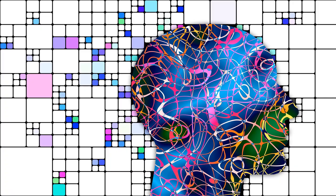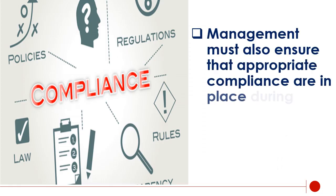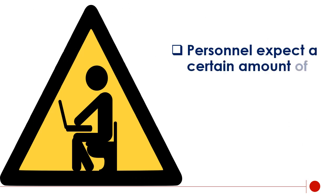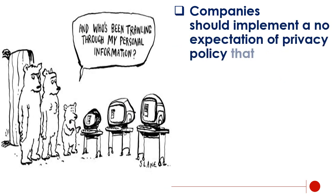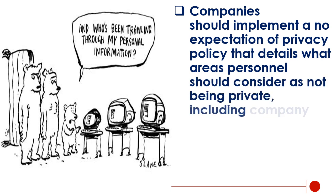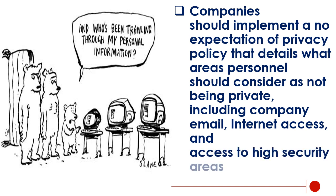Compliance policy requirements. Management must also ensure that appropriate compliance measures are in place during employment. Privacy policy requirements. Personnel expect a certain amount of privacy even in their workplace. Companies should implement a no expectation of privacy policy that details what areas personnel should consider as not being private, including company email, internet access, and access to high security areas.